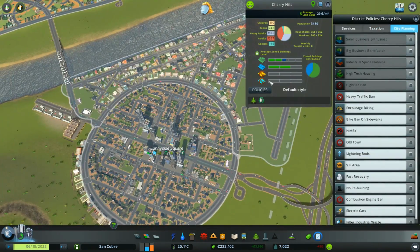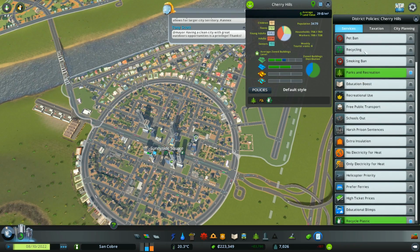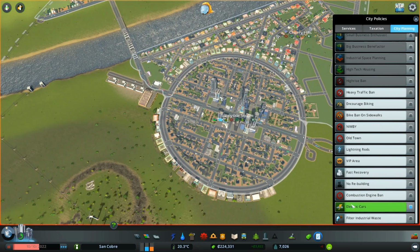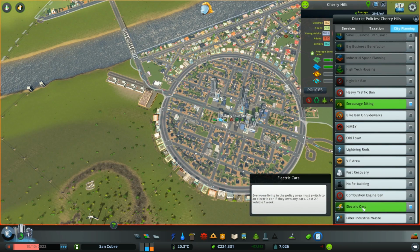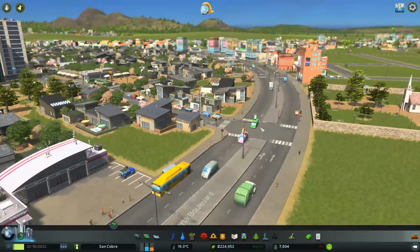I think we'll do the same thing here in Cherry Hills. We'll go ahead and encourage biking. But also, I will speed up here to speed 3. And then, of course, we will recycle, and we will recycle plastic as well. Did we unlock electric cars? We did. Okay, so I think I will go ahead and require everybody to use electric cars. Let's hover over this here real quick. Everyone living in the policy area must switch to an electric car if they own any car. Costs 2 per vehicle per week. So I'm assuming it costs us in tax revenue, maybe. But I'm interested to see what the electric cars look like.